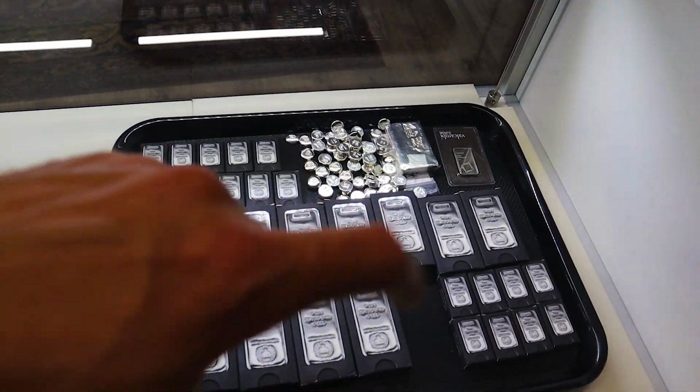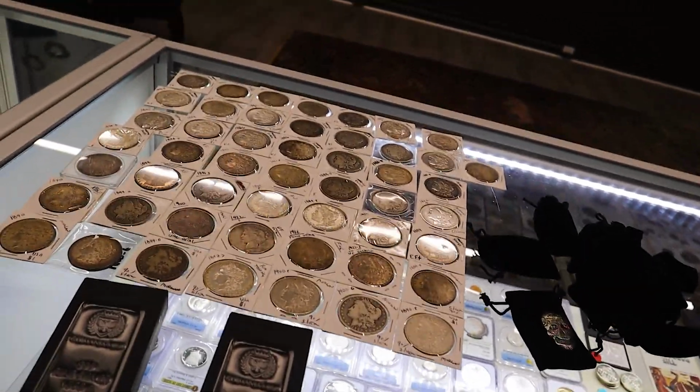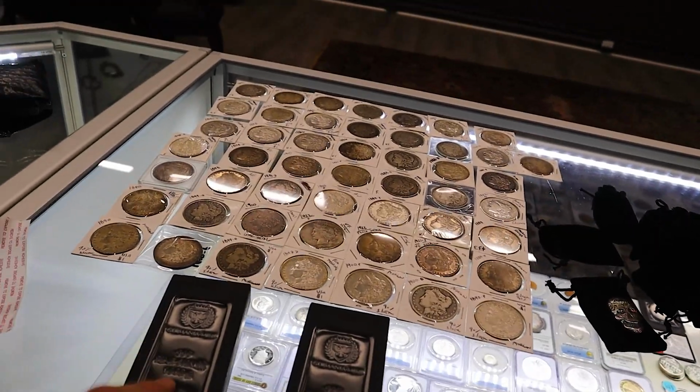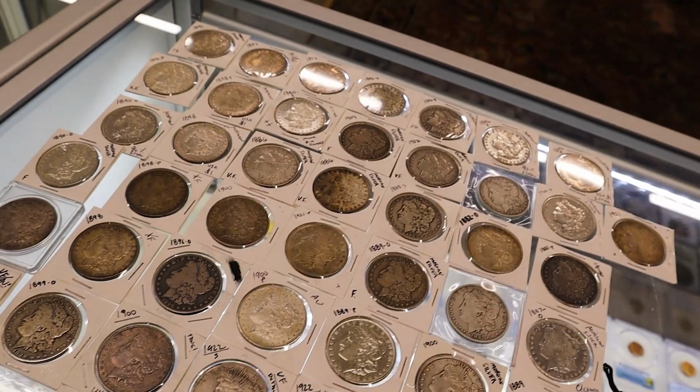These are half kilos and 100 grammers. Basically, all this is paid for, and then some with this profit. I'm probably making about $1,000 here, at least. Some of these Morgans, I paid like $15 for. I got a median price, like I said, in the 40s. So I am very pleased. This is just a fantastic day for business.